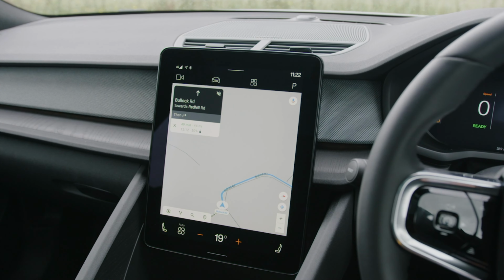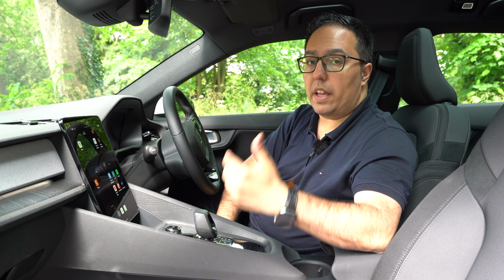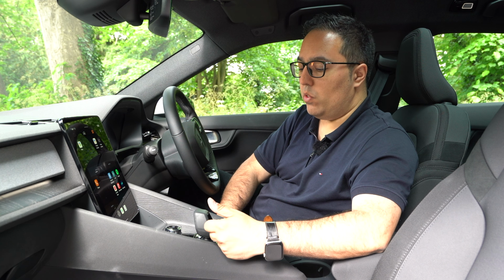We've also got an amazingly clear and easy to use digital driver display, which also displays Google Maps, which is everything you could want in a car. You won't get lost. And Polestar have said CarPlay is coming too, so you can plug in your iPhone and use that if you want to, although Android Automotive is fantastic and I don't see why you would even need to plug in your iPhone into an Android Automotive car, but that option will be there.